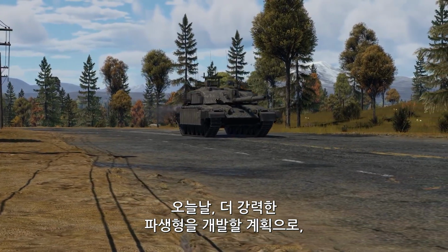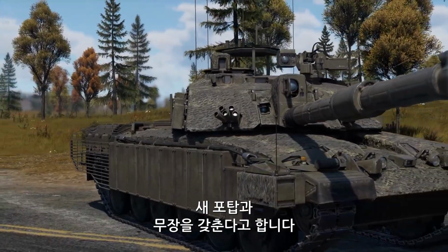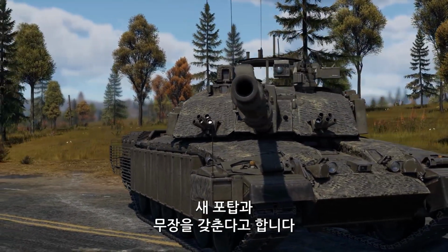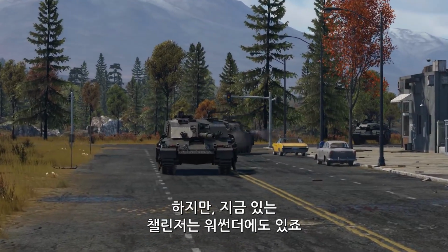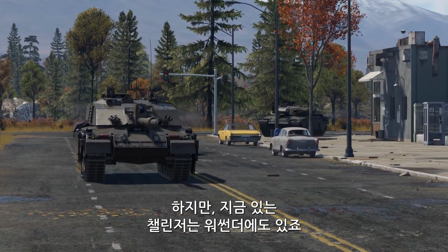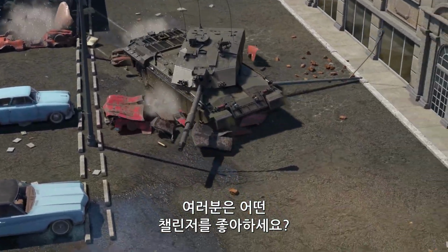Nowadays, there are further plans to make an even more advanced model by outfitting the tank with a brand new turret and armament. This model is yet to come, but both existing Challengers are available in War Thunder for you to play and enjoy. Which Challenger do you prefer, by the way?